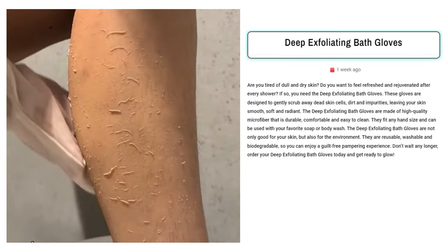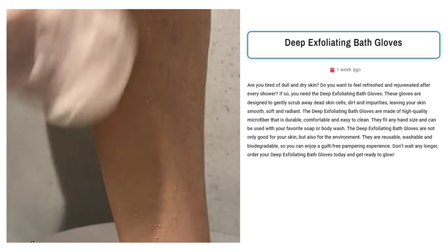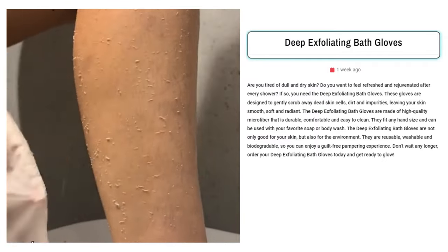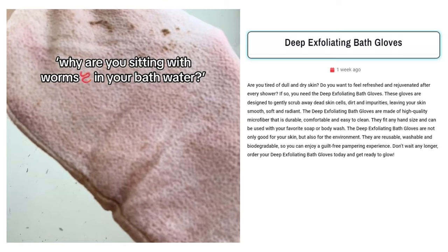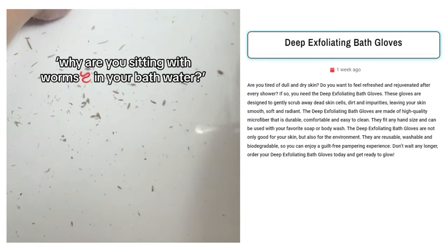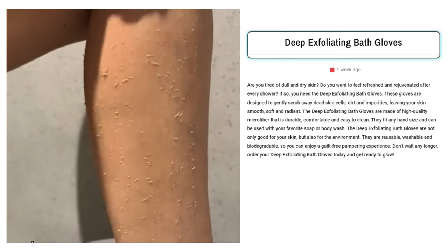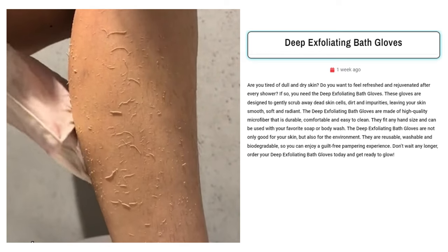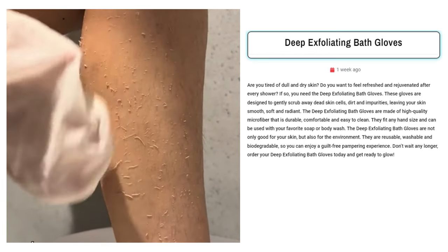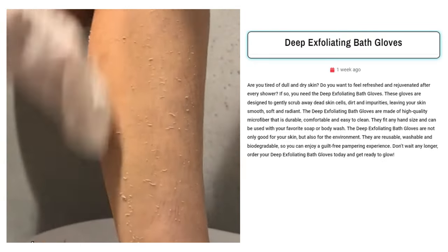Our next product is the Deep Exfoliating Bath Gloves. Sell this amazing deep exfoliating bath gloves and transform your daily shower routine. Targeted for those tired of dull skin, the gloves gently exfoliate, revealing soft, radiant skin. Ideal for eco-conscious consumers, these reusable, washable, and biodegradable gloves are an environmentally friendly choice. The Facebook ad audience includes skincare enthusiasts, eco-conscious individuals, and those seeking a refreshing, guilt-free pampering experience.